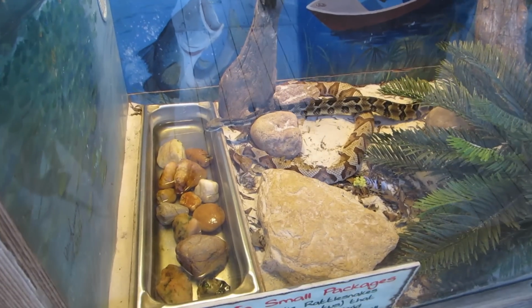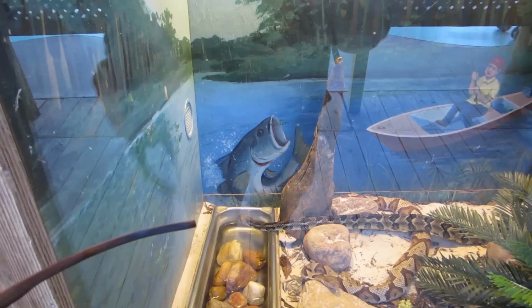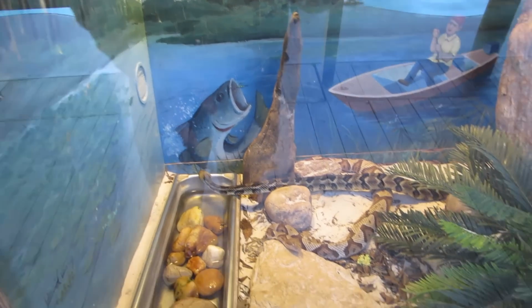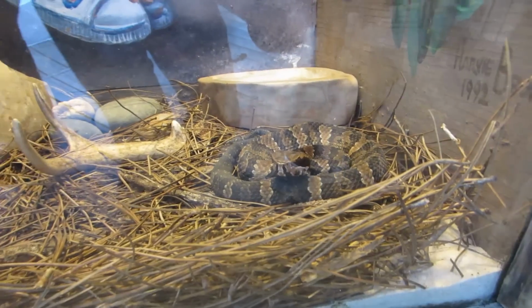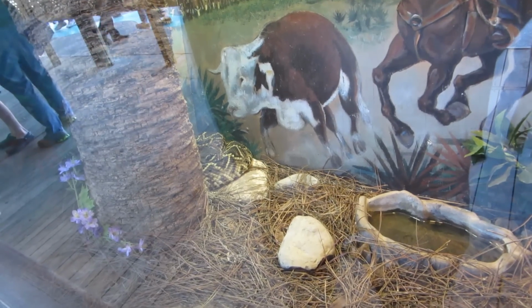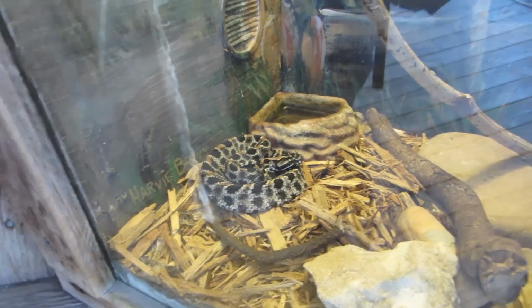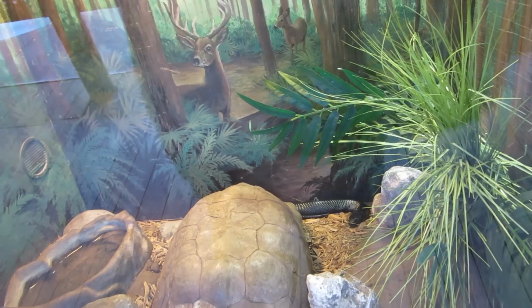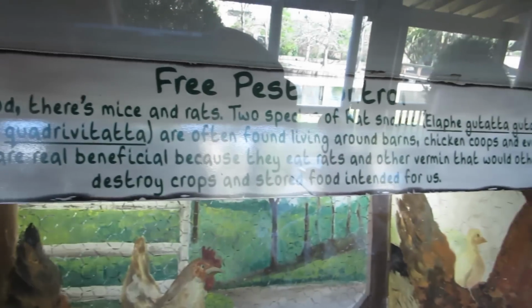Two different super venomous snakes. One's a copperhead, which is that one. And another one is, what do they call this? Canebrake? It's this one. A baby cottonmouth. The eastern diamondback rattlesnake. They get so big. It's a little baby pygmy rattlesnake. An eastern indigo. They're cool looking because they're kind of iridescent. It's a rat snake. They claim it as free pest control.